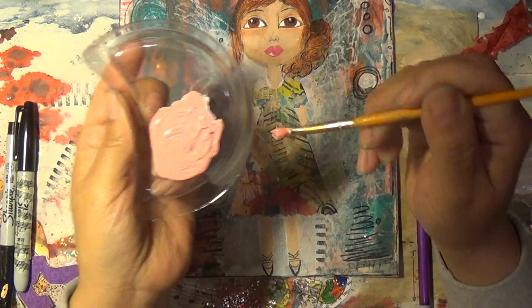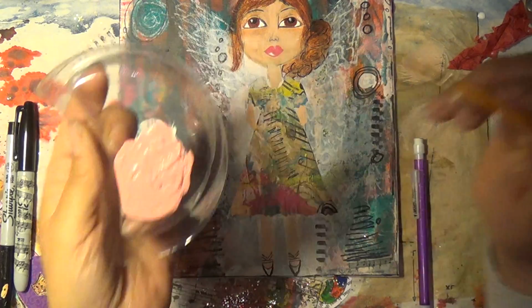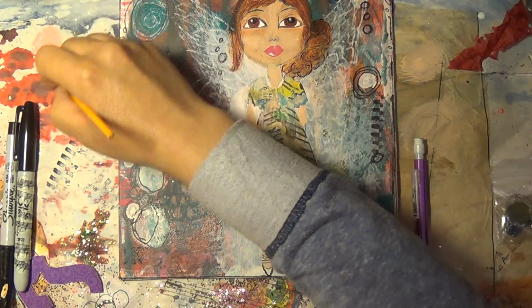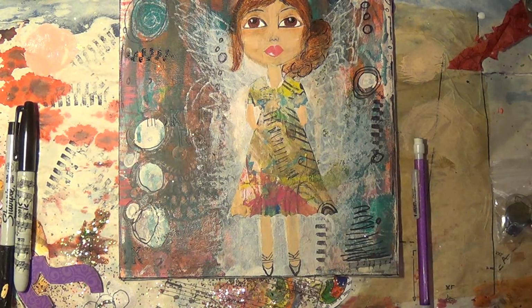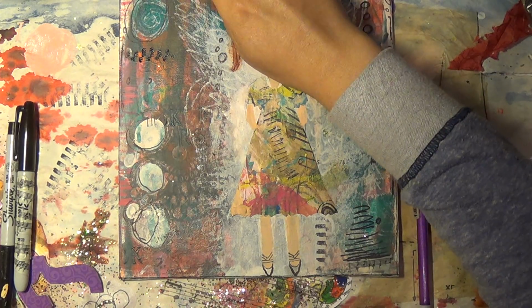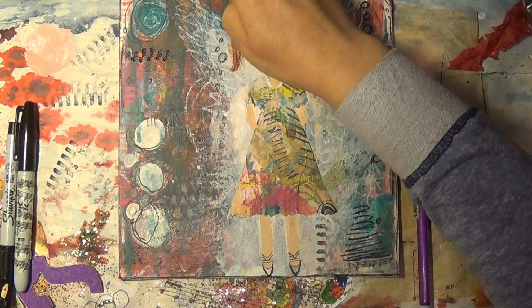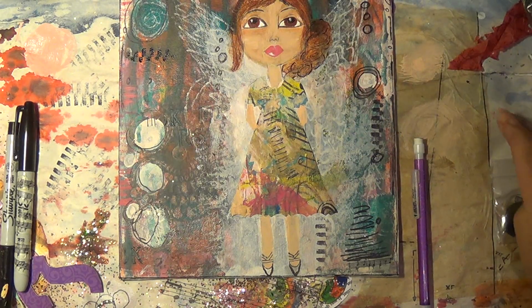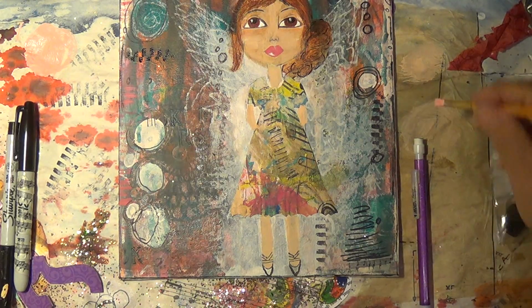I think that's pink enough. Let's use up what's on my brush. Oh, I found another star. There must be more if I found that one now.